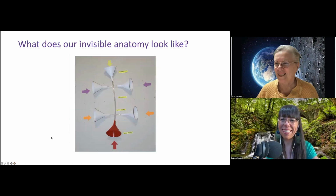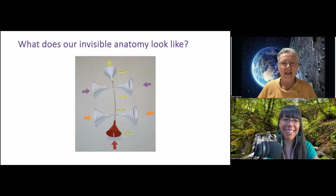Okay, so we get to have some fun. What does your invisible anatomy look like? Well, there's a story behind this. My husband, Dave, is a civil engineer. And I told him, I looked everywhere on all of the stock graphics websites to try and find a chakra system. They do not exist, at least how I wanted to present it. So I thought, well, I'm going to go make one. So this is my homemade idea.